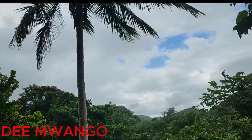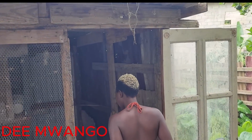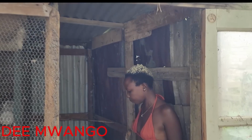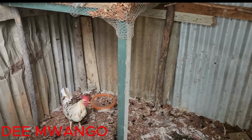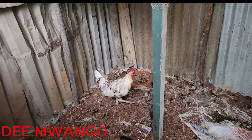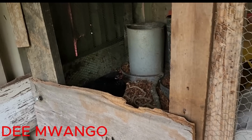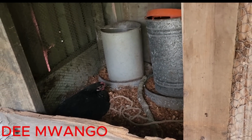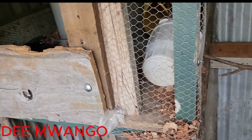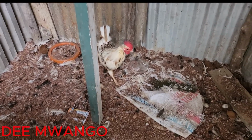All right. Then here we have the chicken room, because we also keep hens here, as you all see. So I have to come and clean also. So this is where we keep our hens. And here there's no theft, actually. This part of Jamaica is one of the safest places you can ever imagine of.